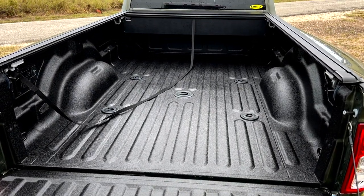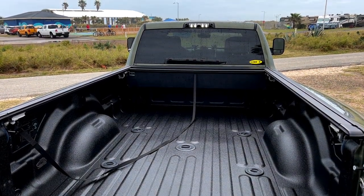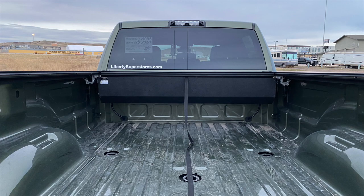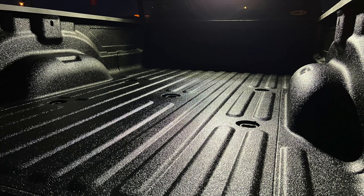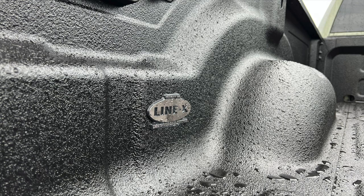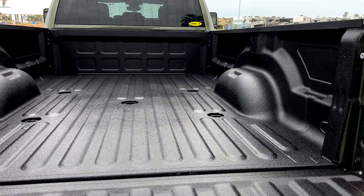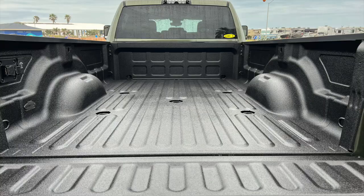A bedliner is, I think, a must-have. We didn't opt for a bedliner from the factory just because of everything that's going on in the world. The bedliner would have delayed the truck at the factory. Yeah, go figure. Anyway, we ended up with Line-X and it has made a major difference. For the first month and a half we had this truck, we scratched this thing to hell and back. This is definitely one of the first things you should do.